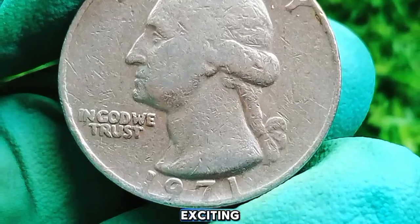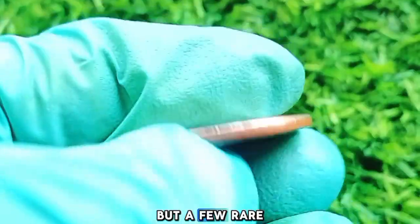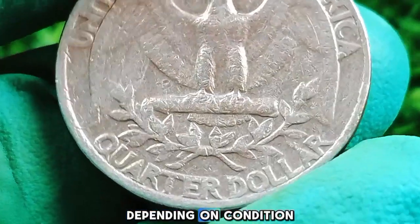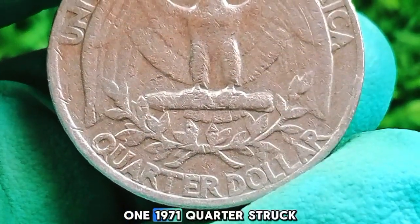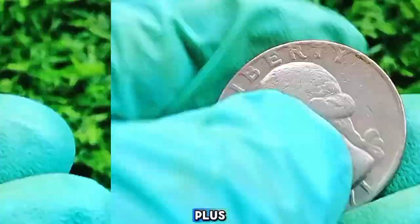Here's where things get exciting. Most 1971 quarters are worth face value. But a few rare errors and varieties can be worth hundreds, thousands, or even tens of thousands of dollars depending on condition, rarity, and demand. 1. 1971 quarter struck on silver planchet, worth $5,000 to $35,000 plus.